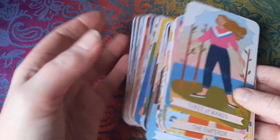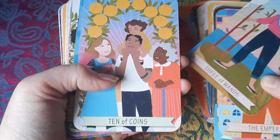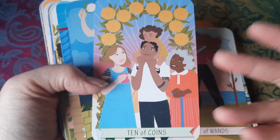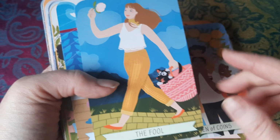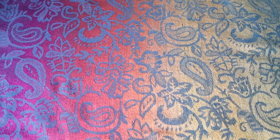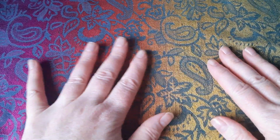The meanings in the guidebook, what I've read of it, are very much aimed at a beginner reader. So there's nothing much really, I didn't take a lot out of the guidebook, but it would be great if this was your first deck. Look at that, it's lovely. So yeah, I'll maybe do a full review of this deck properly once I've used it a bit more, but that's the Good Karma Tarot. As I say, not sure if it's the best name for it, but it's a nice tarot deck.